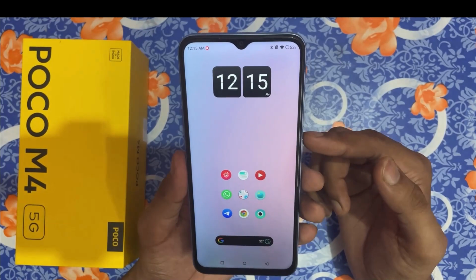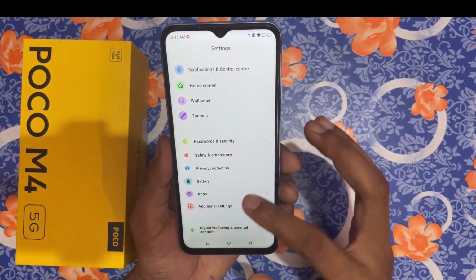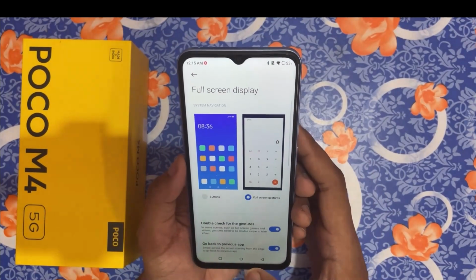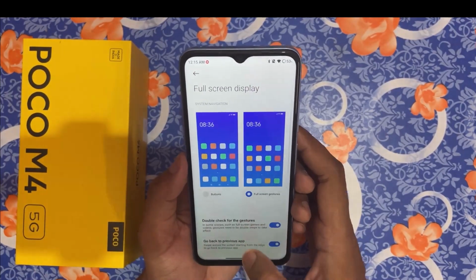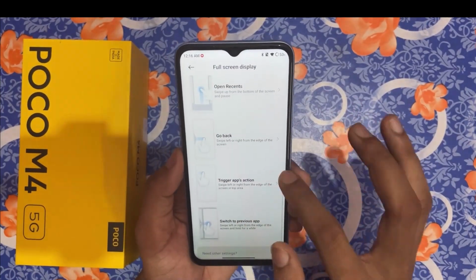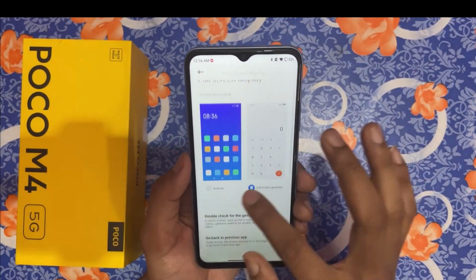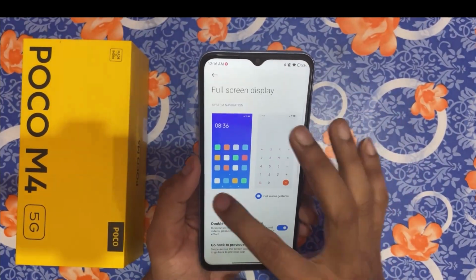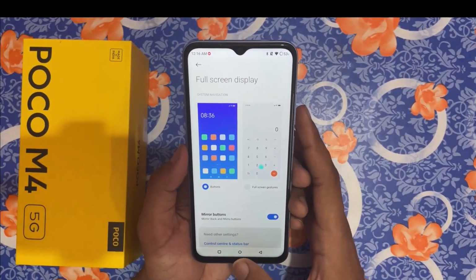I faced a few issues when using third-party apps: you cannot use full screen gestures. See, I cannot use the full screen gestures. I can scroll, but the gestures are not working. Currently I'm using Nova launcher instead of this Poco launcher, and the navigation gestures aren't working, so I am forced to use the on-screen buttons. So that's one of the issues I faced.